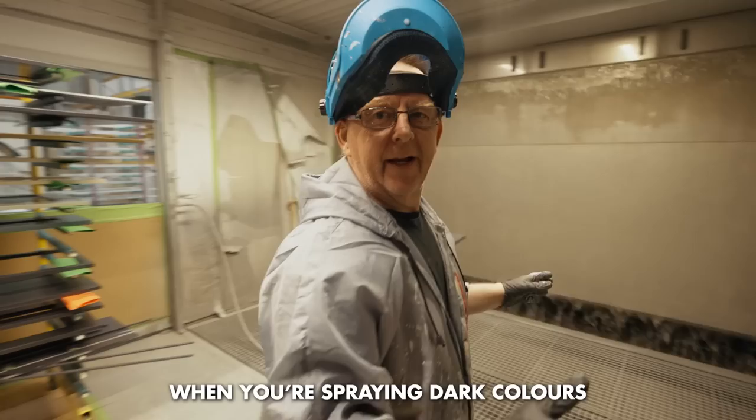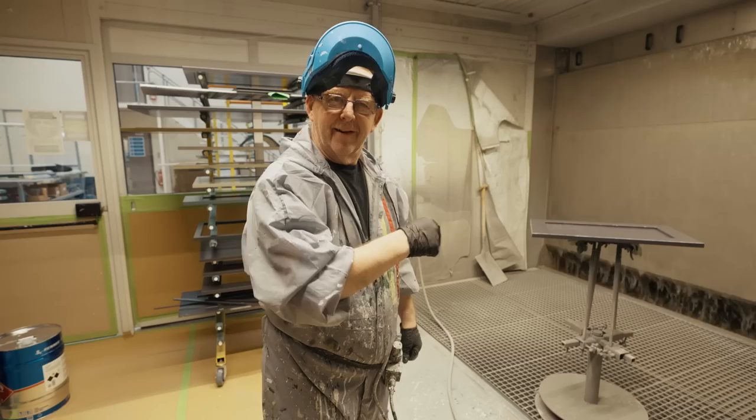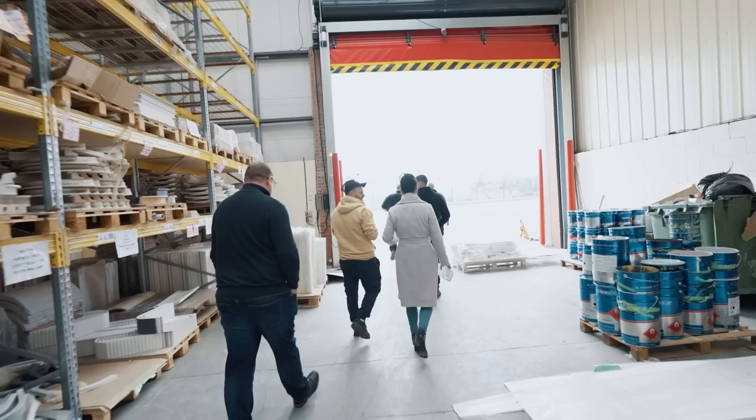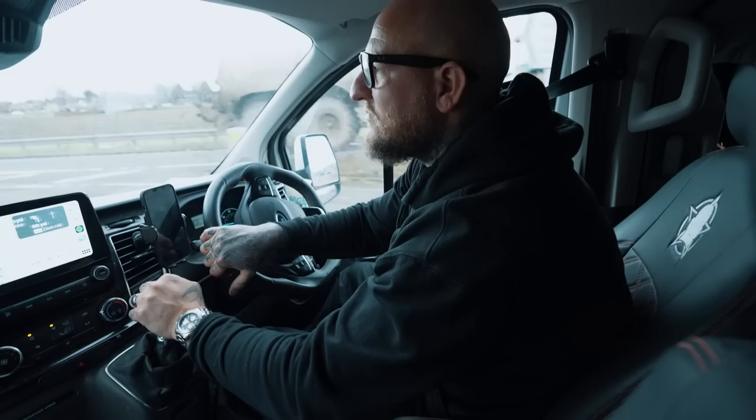When you're spraying dark colours, it's better if you put fine coats on, build it up, and then it holds the colour. You put a lot of paint on it once, it'll split like that. Finishing technique. Exactly that. The quality is unreal, man. They need video. Need content. Lots of social content to make it pop.